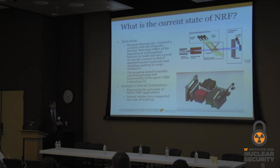And then beyond detection, because detection would only require that you know the energy of the photons that are coming off of the box, beyond that would be isotopic content estimation, which would require being able to measure the rate of NRF accurately in different environments. Maybe the target is producing radiation on its own, or there's some other environment that's producing background.